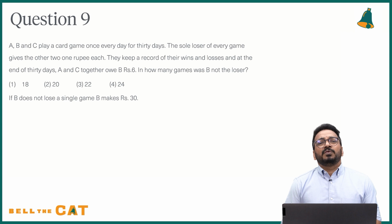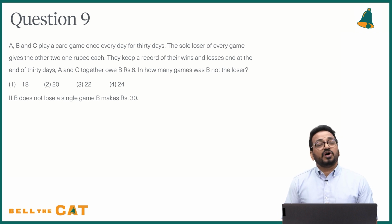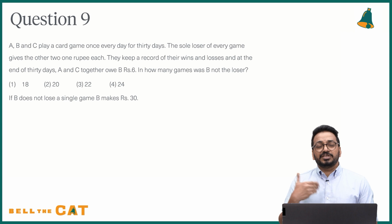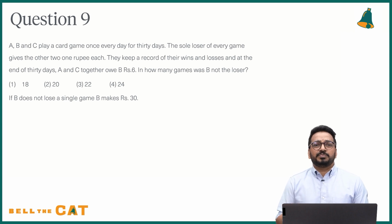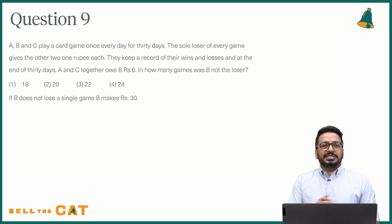Now suppose one of these victories becomes a loss. Say we found that, actually, in the last game, C was the winner. What happens? B got 1 rupee for it, out of the 30. It was earlier found that C had lost, so C gave 1 rupee to B, and to A also. B did not lose a single game, so he got 1 rupee each time, 30 bucks. But now it's found that C himself is the one who won that game.